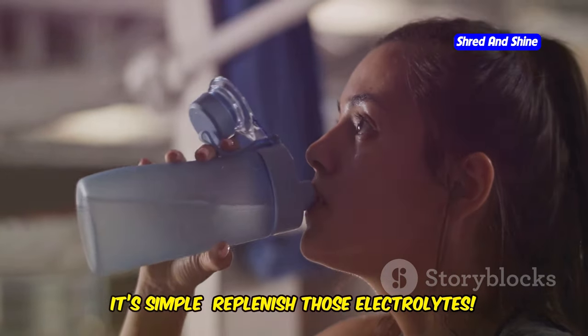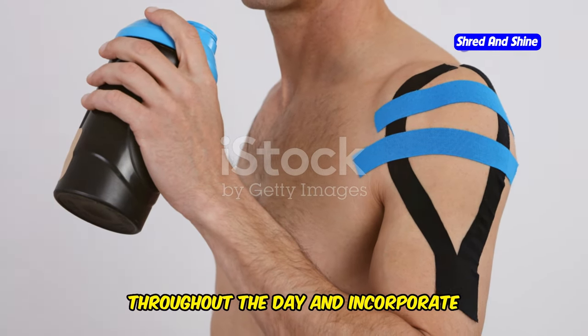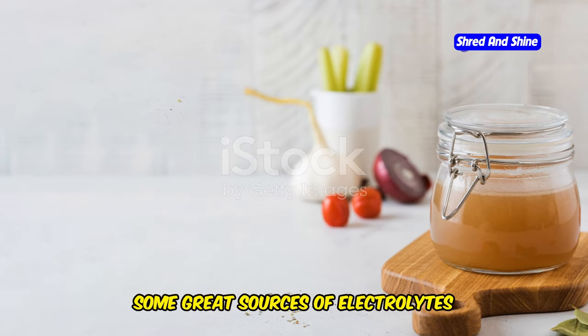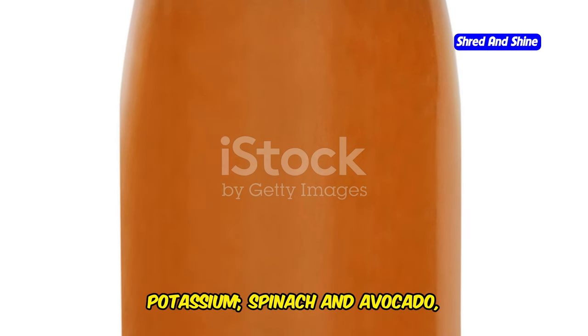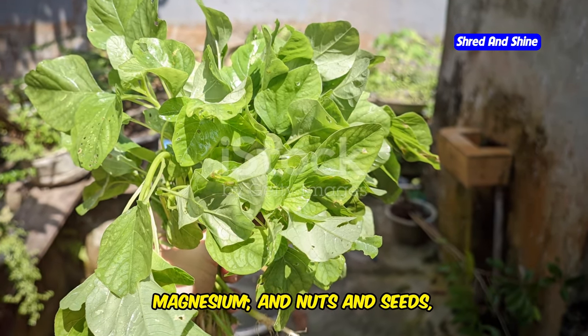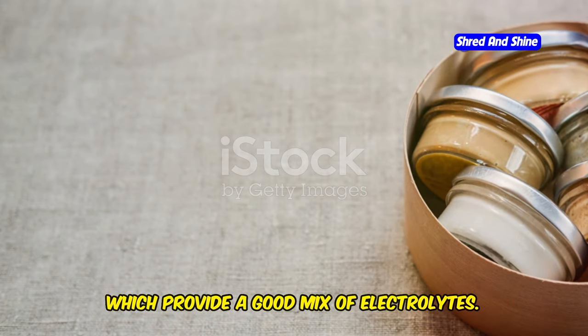It's simple. Replenish those electrolytes. Make sure you're drinking plenty of water throughout the day and incorporate electrolyte-rich foods into your diet. Some great sources of electrolytes include bone broth, which is loaded with sodium and potassium, spinach and avocado, which are good sources of potassium and magnesium, and nuts and seeds, which provide a good mix of electrolytes.